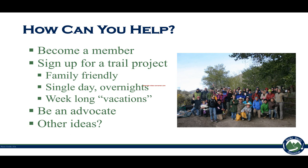And if you have any other ideas of how you can help us better our mission, we are open to ideas. We're always looking for people to just kind of help with some of the basics, help getting ready for trips, you know, reorganizing gear and cooking supplies, things of that nature. So come and talk to me if you're interested in being involved, and we'll put you to work.